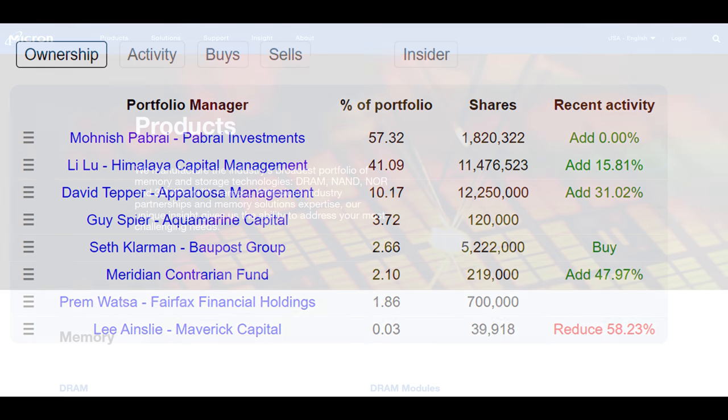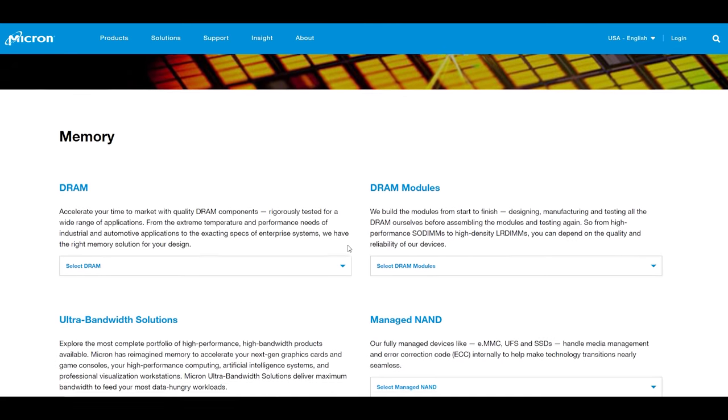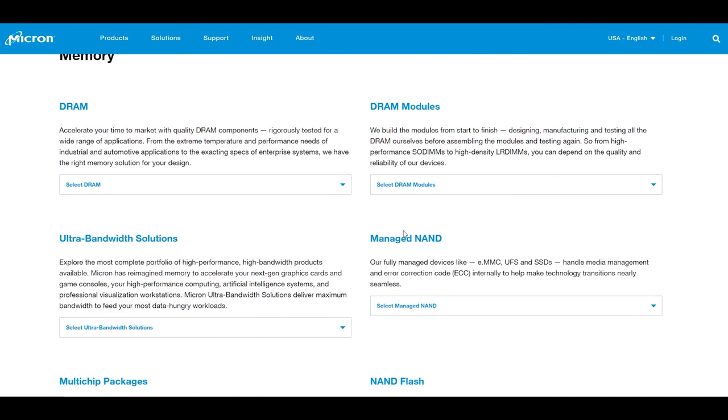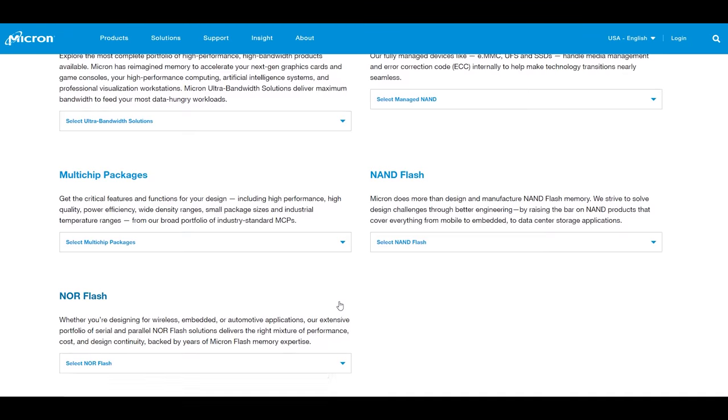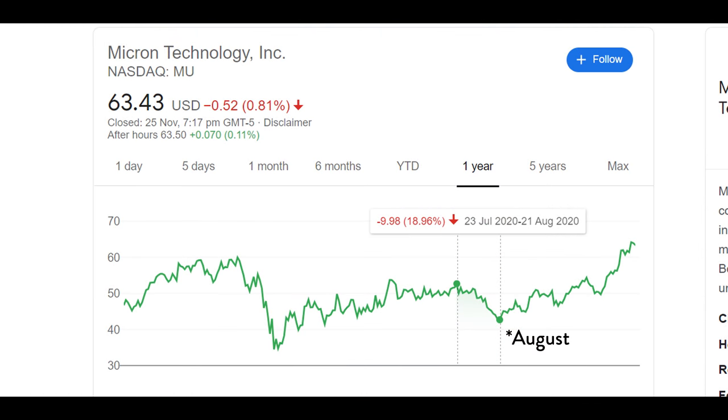Now, Micron is the big American manufacturer of computer memory and computer data storage, including RAM, flash memory, USB drives. So these super investors would have gotten a great opportunity to get into the stock, load up on shares during September, because in September the stock cooled off 20%. So it's down to $42 at one point. So I imagine there would have been a fair bit of buying by super investors around that time.